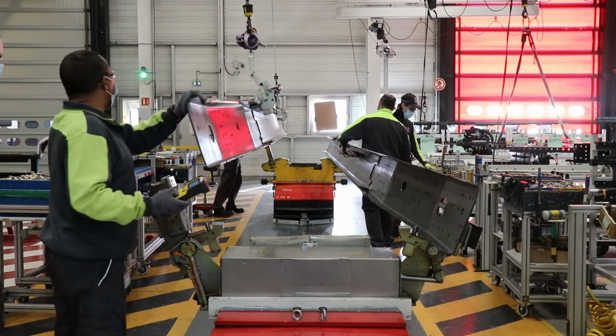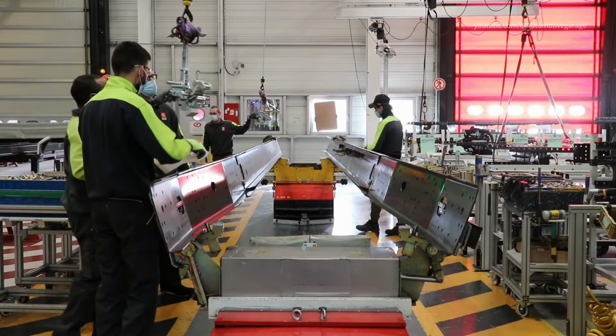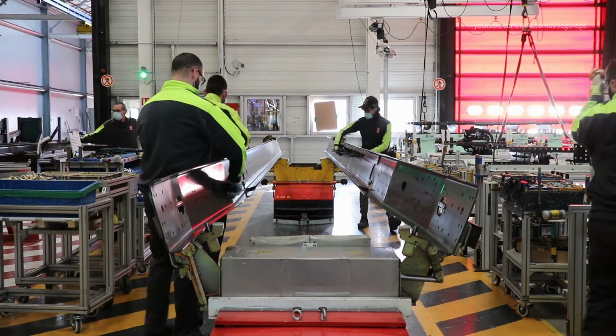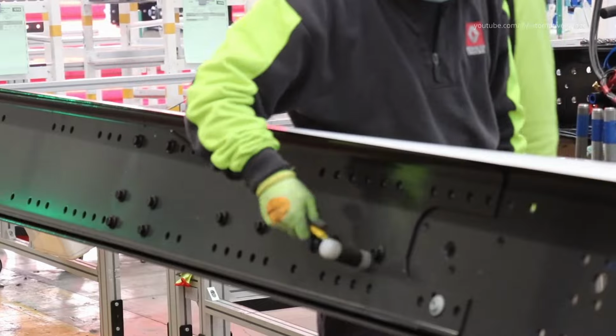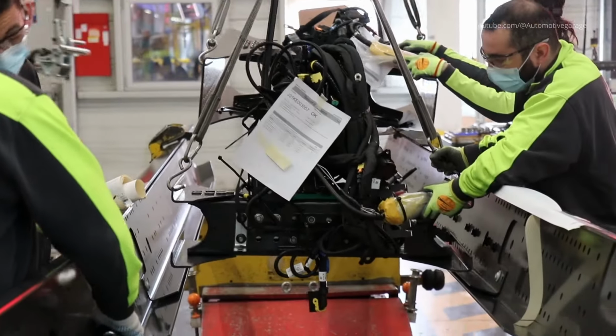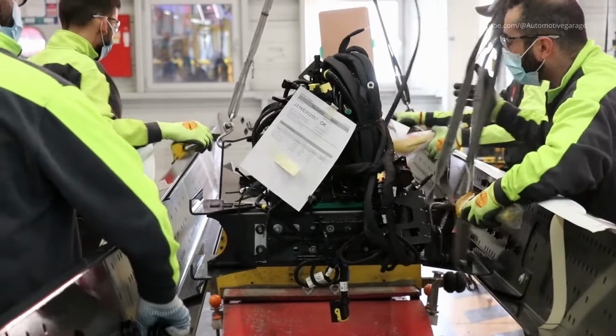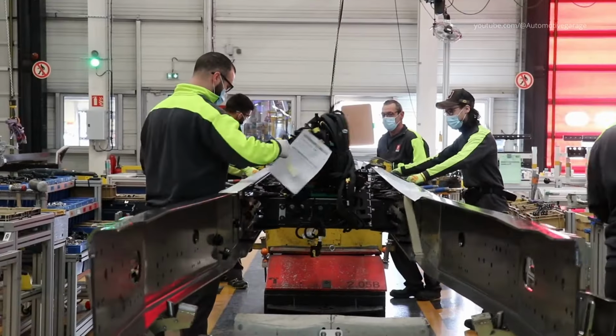The side panels are held together by cross members. The structure is assembled upside down for ergonomic reasons, to avoid arduous and awkward positions. This means that the operators do not have to work under the chassis with their arms in the air.